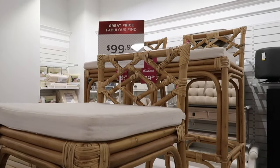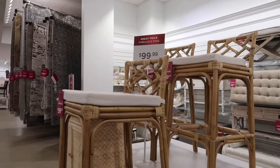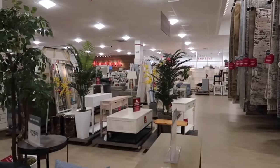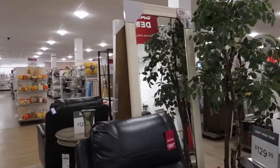I actually have no idea where we would put them. Maybe an outdoor table or something, but I just think those are so pretty, and they have so many other good pieces like that right there. And they're all really affordable too, which is really nice.